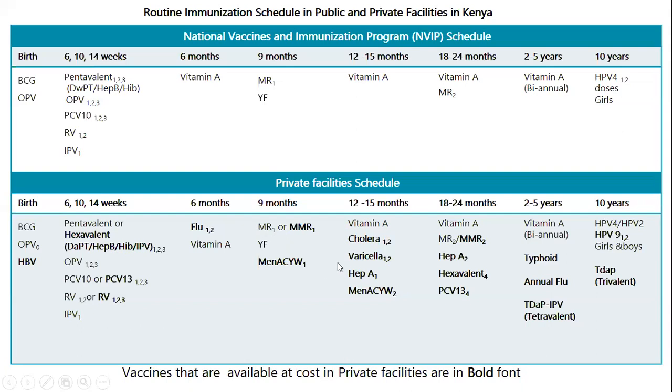So there's addition of the mumps vaccine to the MR. So yellow fever is also available, and the meningococcal conjugate vaccine. And the one available locally covers the serogroup A, C, Y, and W. You can also have the meningococcal vaccine, the first dose being given at 9 months.